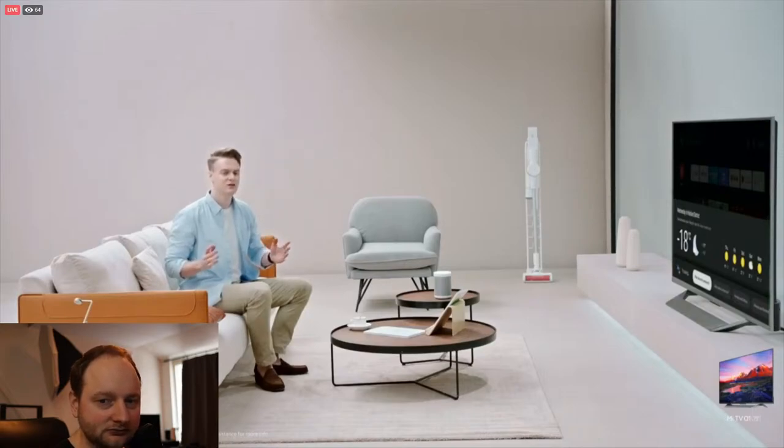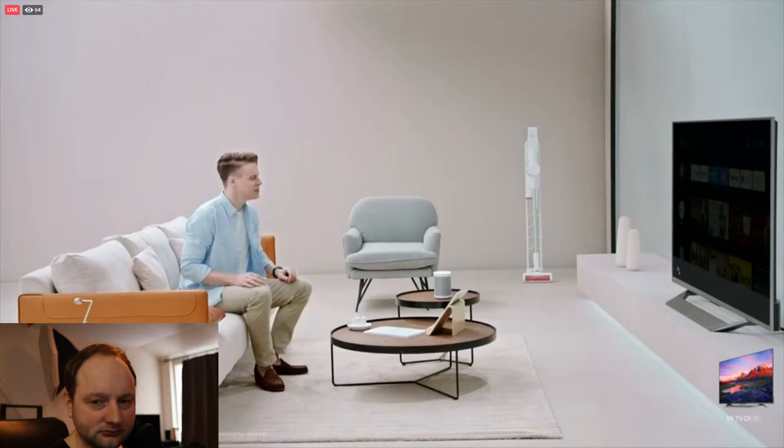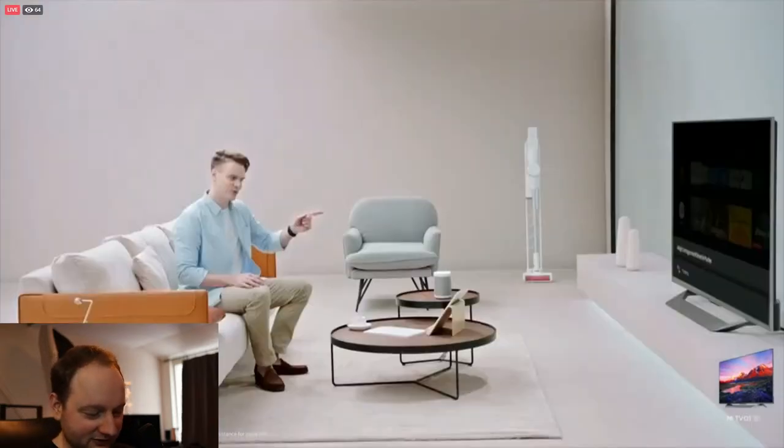And easy, convenient access to all of your favorite AIoT products. Okay, Google, turn on the Mi Smart Air Purifier. Okay, you're the best, Google.